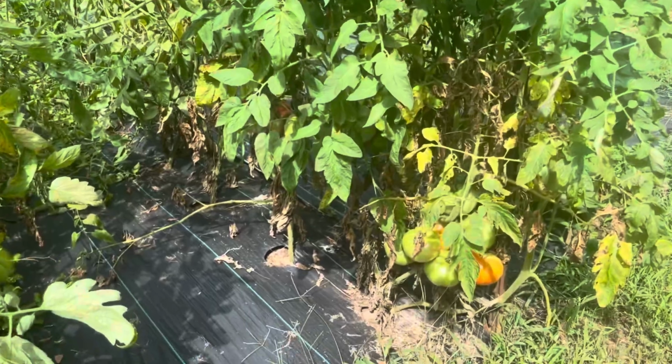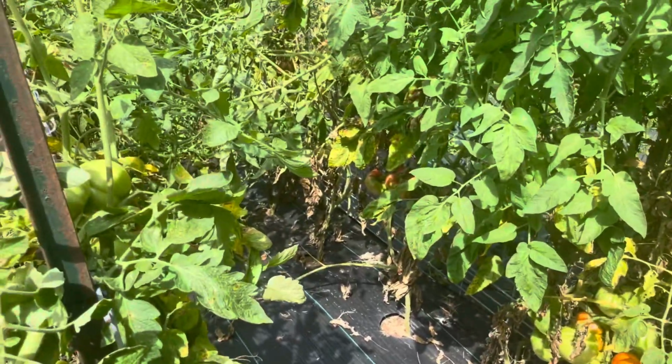But yes, that's kind of why my tomato plants are looking so dead, is because we've gotten so hot and so much wet and water that they just couldn't keep up. So this is our first row of slicers. As you can see, I have a lot to harvest, y'all.